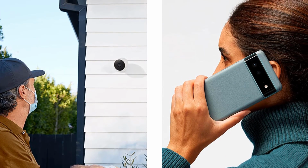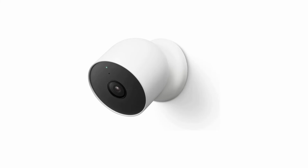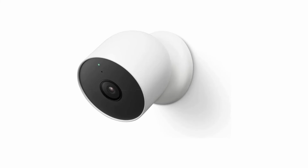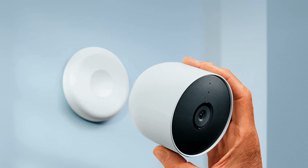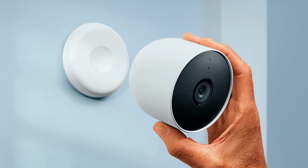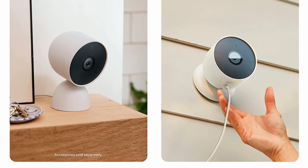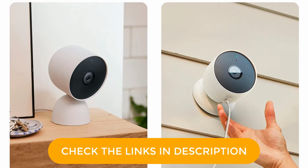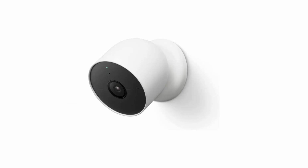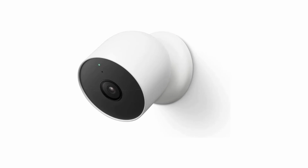The Nest Cam Battery also offers 3 hours of rolling video storage for free, as well as person, vehicle, and animal detection. If you sign up for a Nest Aware subscription, starting at $6 per month, you also get familiar face detection as well as the ability to store up to a month's worth of video. Reasons to buy: great design, very sharp video quality, free person, animal, vehicle detection, 3 hours of video storage free. Reasons to avoid: few accessories.